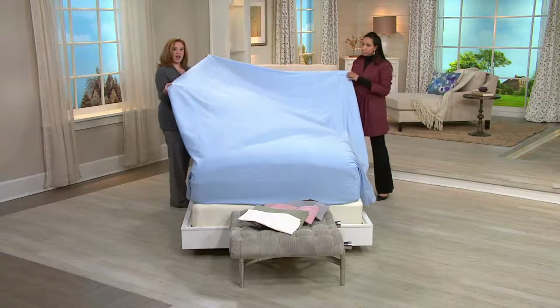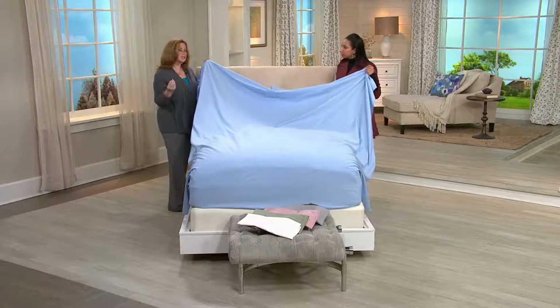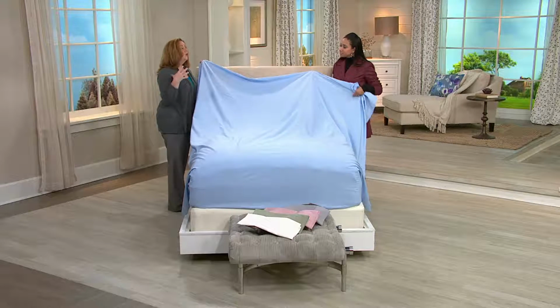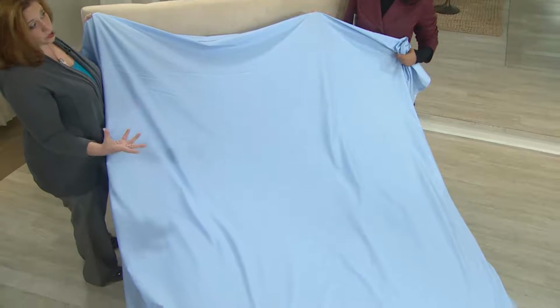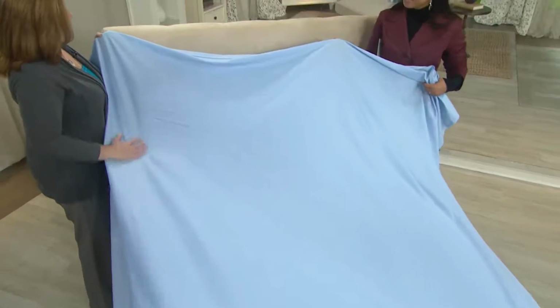They're also going to be a little bit more cool. So if you're someone who tends to sleep warm, when you get into bed, you want something that feels kind of cool and crisp against your skin. And I love that even if it's in the 70s, when it's just a little bit warm outside, I love to have that crispness when I get into bed and that coolness. If you're someone who sleeps warm through the winter months, this would be a great way to start your winter months.